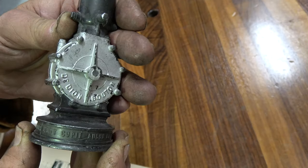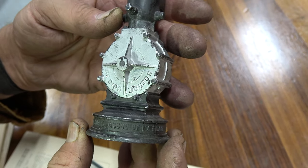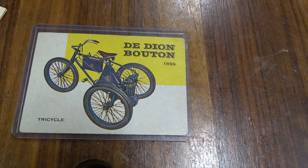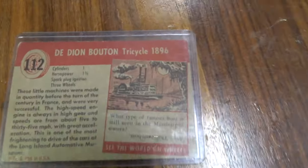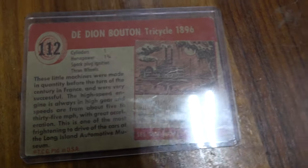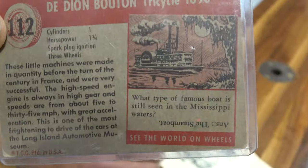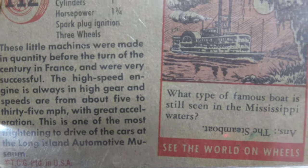Look at that. There we go. Now you'll see that Dion emblem here live in a second. And this was just a trading card that showed the vehicle. And we'll flip that over for a moment. It talks about number 112. I'm just going to do this because it's getting a glare off it from the lights. What was a terrifying vehicle. We're going to talk about that in a moment and why it's so terrifying.